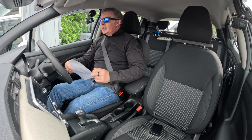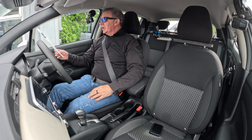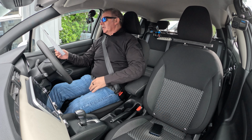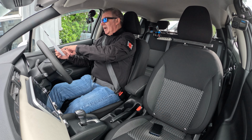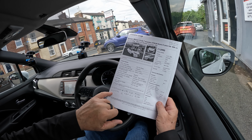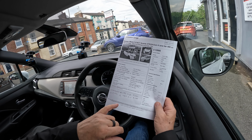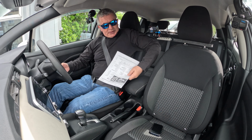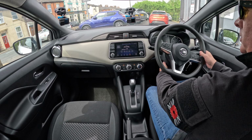Just to tell you the service history. As I say, it's only done 10,662 miles at the moment. On the 27th of 10, 2022, it was serviced at 6,961 miles at Nissan. And then on the 20th of the 7th, 2023, at 9,809 miles, Nissan again. So, absolute great service history.